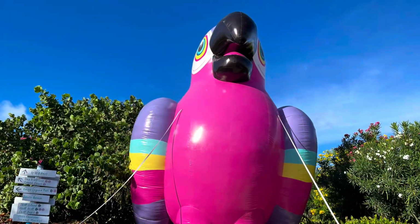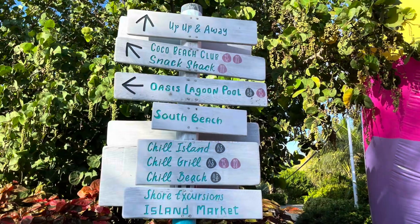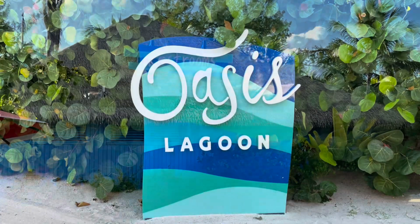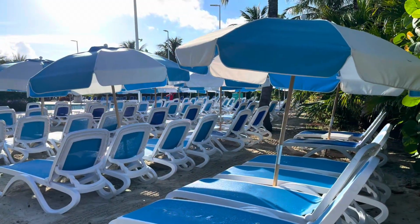Like I said earlier, there are signs all over the island to direct you. I don't even think somebody as directionally challenged as me could get lost.